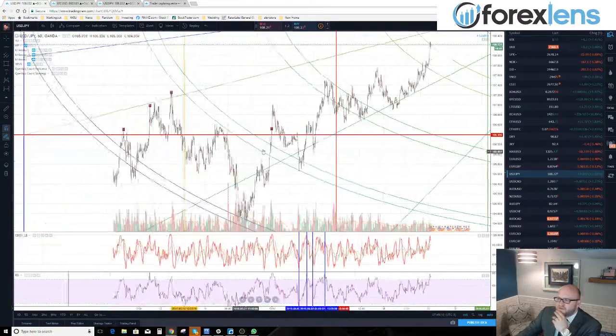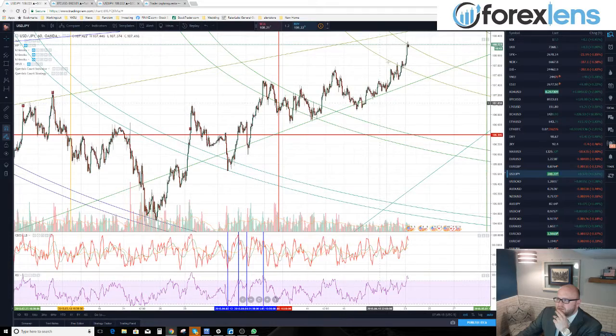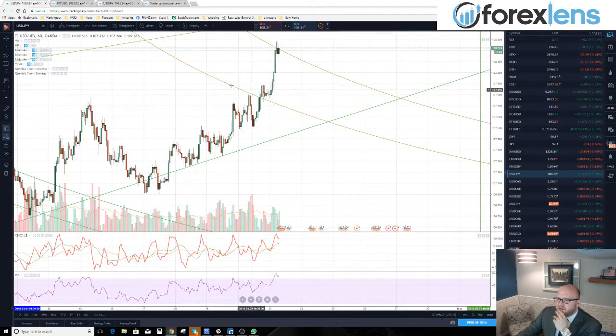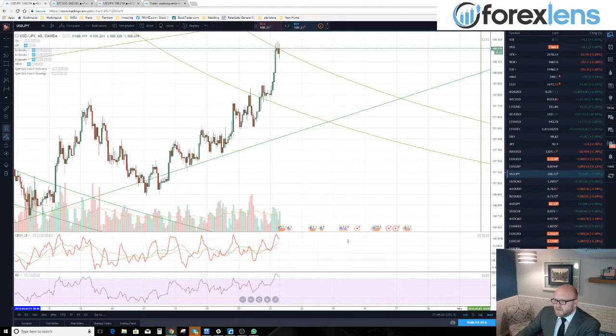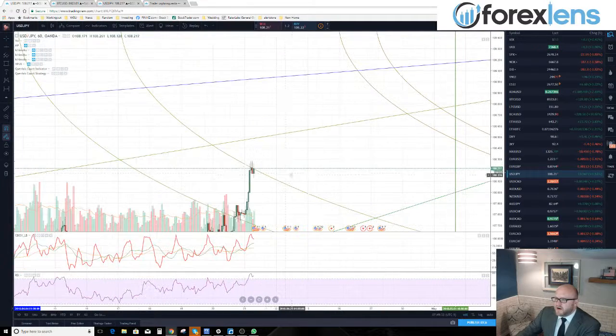We've been riding this 45 for a while. That's normal. That's healthy. We've approached the arc here. We're trading against it. Found some difficulty crossing above it. Finally did. And now we are trying to test above it. We may face a little bit of selling here if we cannot cross above it.